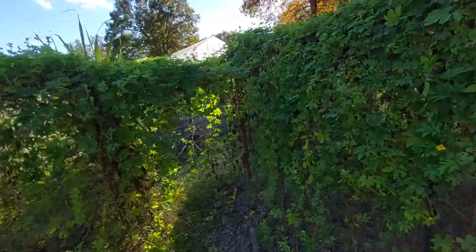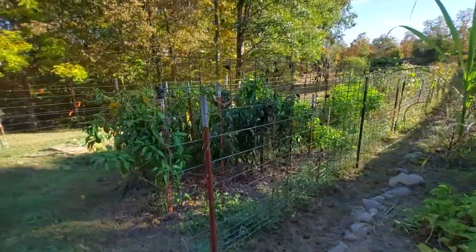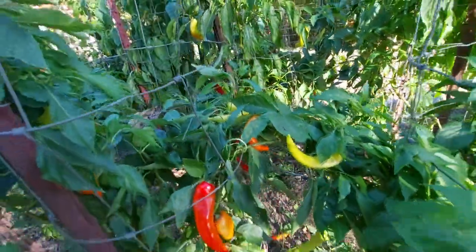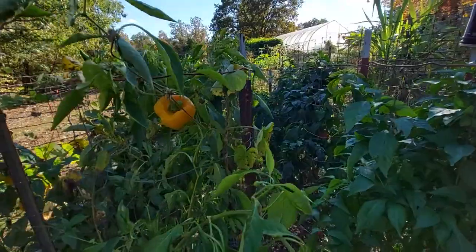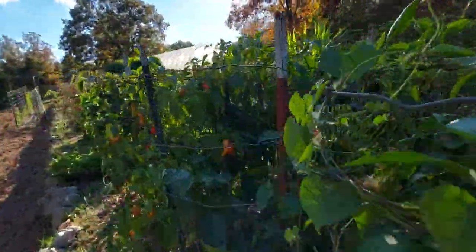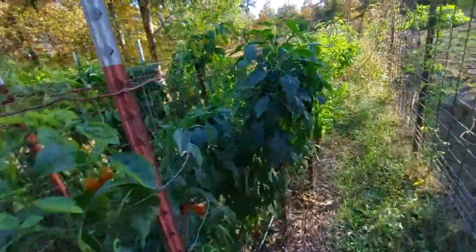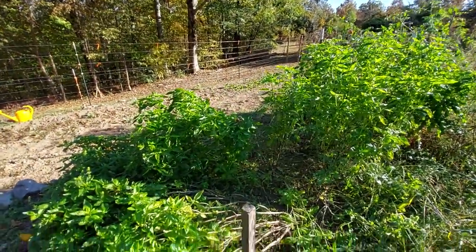There's still bitter melon. Bitter melon. Yeah, like here. The bitter melon is still producing, and the peppers are still producing. You can see here, lots of peppers still. Peppers will produce as long as you keep them watered. They'll continue to produce until frost, but actually if you protect them from the frost, they will continue to produce fruits. I have read somewhere that if you put peppers in a greenhouse, they will continue to grow and produce fruits.